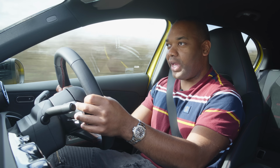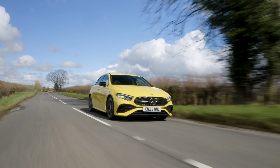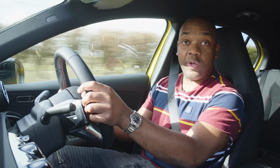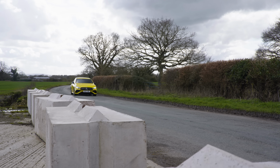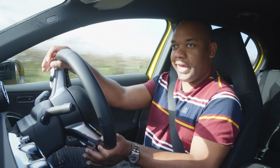As for powertrains, well, you get an awful lot of choice when it comes to engines and gearboxes in the new A-Class. You got petrol, you got diesel, you got plug-in hybrid. I mean, the A200, which I think is going to be the most popular version of the A-Class, uses a 1.3 litre four-cylinder engine, making 163 horsepower and 270 Newton meters of torque. Sounds like quite a healthy amount, doesn't it?